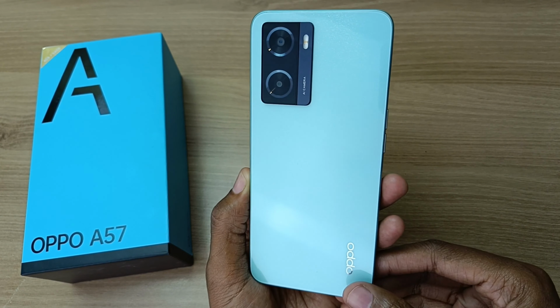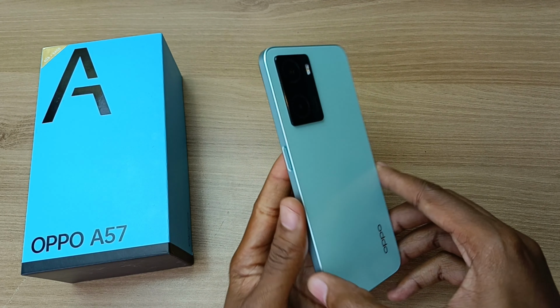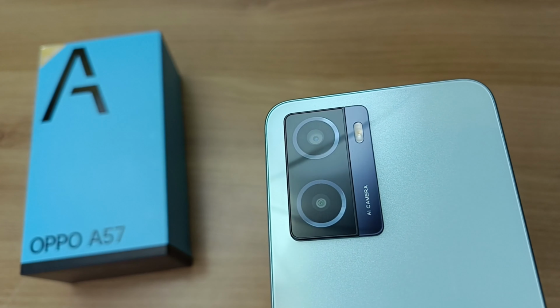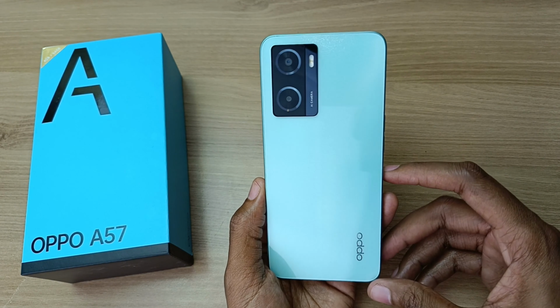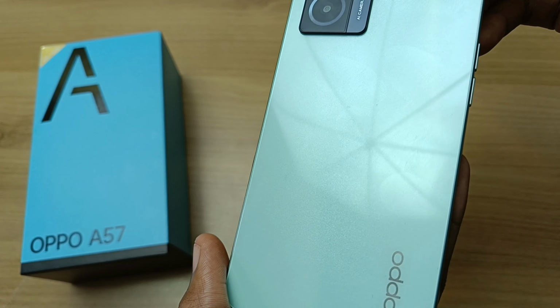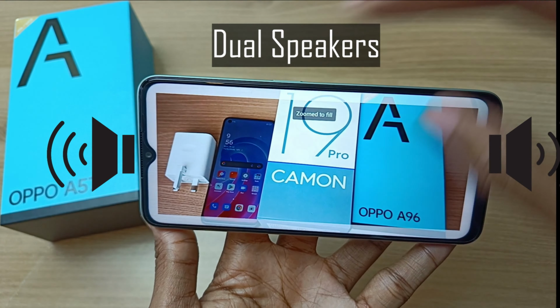The OPPO A57 employs what they call a 2D premium design. It is a boxy rectangular shape with a side-mounted fingerprint scanner. The camera bump is thin and close to the body, although it's unnecessarily wide. The glowing green color looks absolutely stunning on this phone, although if the light hits it at just the right angle, then you can see all the fingerprint smudges. This is the only phone of the three phones with dual speakers.